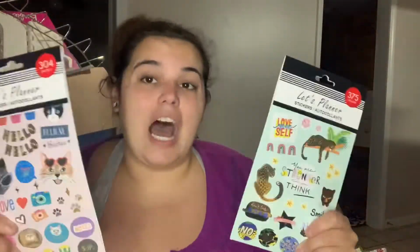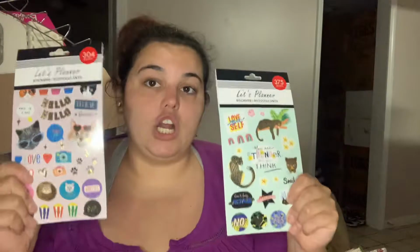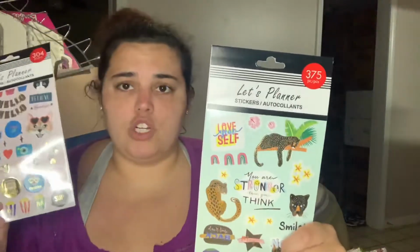I grabbed 2 planner sticker books. You cannot beat this price. There's literally over 300 stickers in each of those books. This one has 375 and this one has 304. I feel like a lot of people pass these up because they see the stickers in the front and they're like, that's kind of kitty. Like this one's all cats. This one's all jungle animals. Even my mom went, oh, is that for the kids? Like my baby cousins? I'm like, no, these are planner stickers.